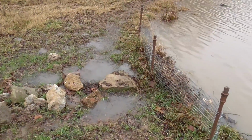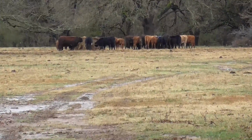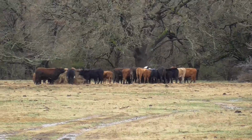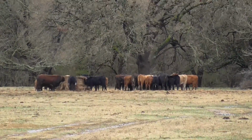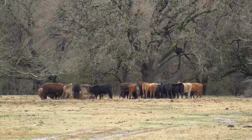so this was a successful project. I just fed the cows some hay. I went ahead and used the hay rings this time because the ground is just so muddy from the rains yesterday. I didn't want to unroll it and have the weight of the tractor compressing the ground, compacting the ground, so I just went with hay rings this time.